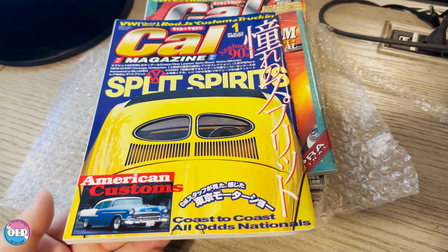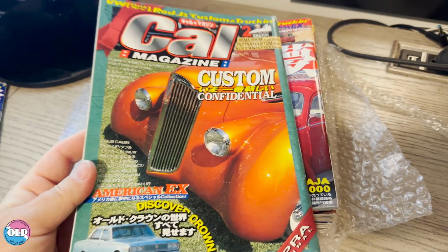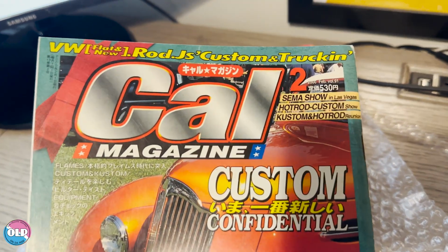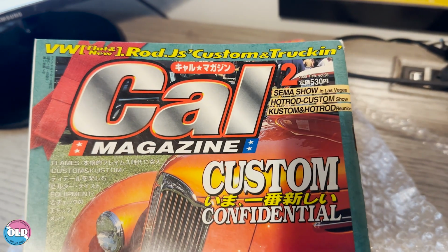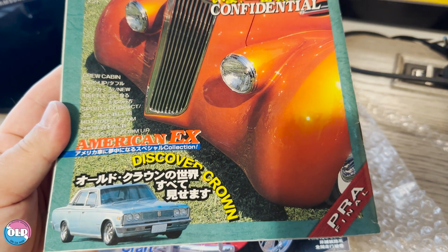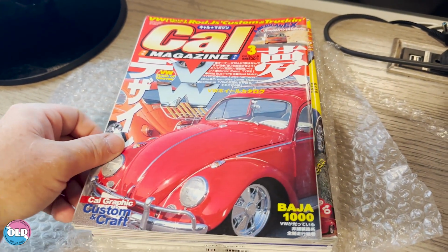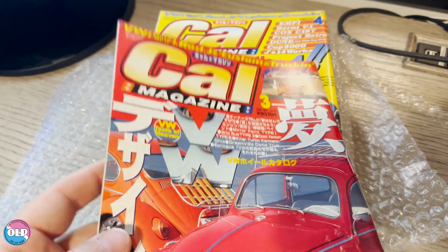There's a VW. There's a hot rod. We'll look at a little bit of stuff here. SEMA show coverage. That'll be cool to see what they have in there. Pretty cool stuff. Now this issue right here, wow, I cannot believe I own this one now.